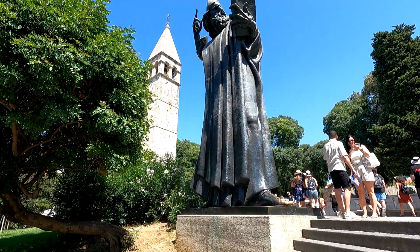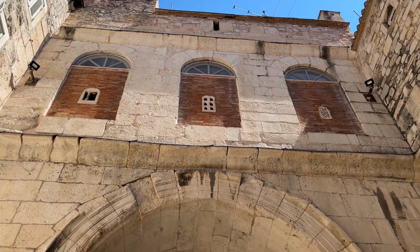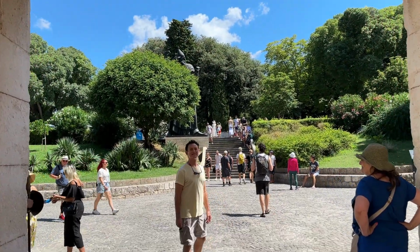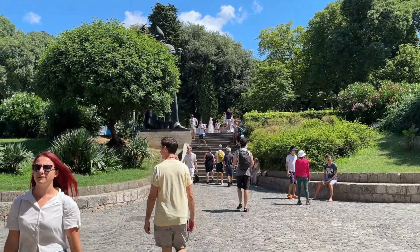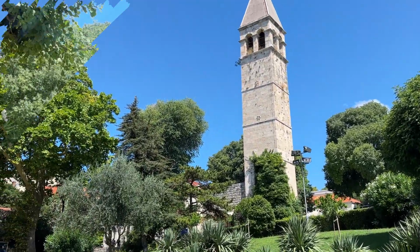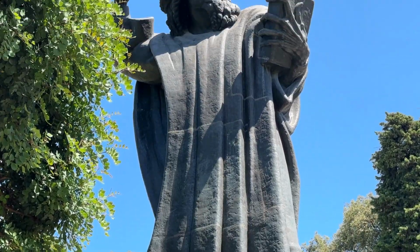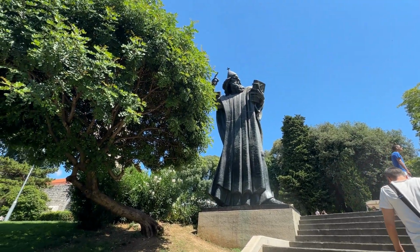This is Gregory of Nin. Gregory was the Bishop of Nin in the 10th century who decided to start preaching the Holy Bible translated from Latin into a language the locals understood. Rome decided he was a radical because preaching was only allowed in Latin. For this reason, Croatians consider him a patron saint of the Croatian language and culture, and he is honored here.